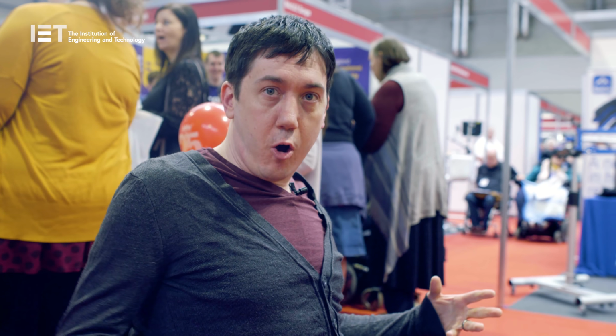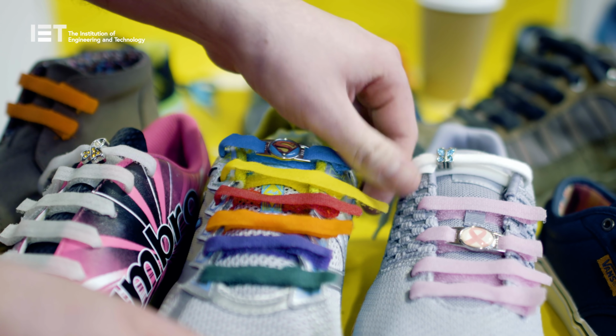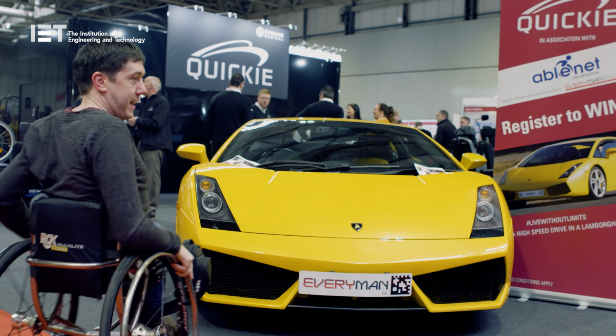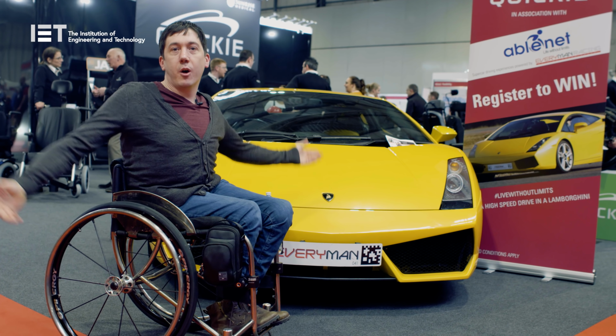So what's lovely about Naidex is that it's a real mix of lifestyle and medical. So over here, quite medical stands, looking at rehabilitation and different things that can help get people back out there and moving. And then you've got lifestyle things. A fully wheelchair adapted Lamborghini. I could drive this if they'd let me. No one's going to give me the key.